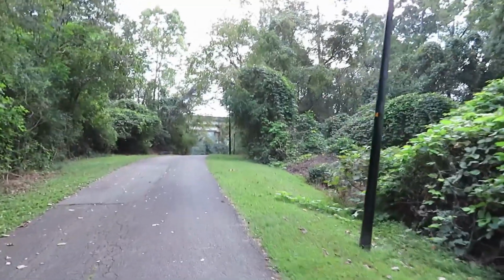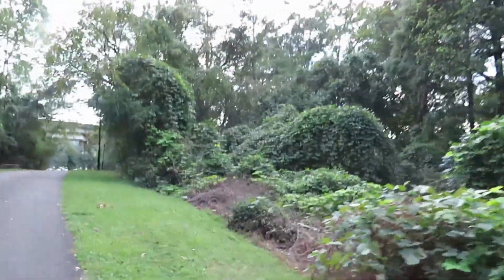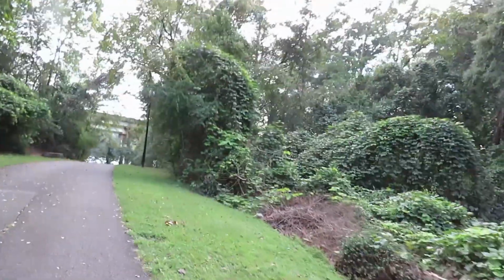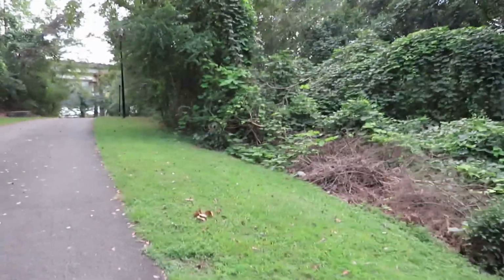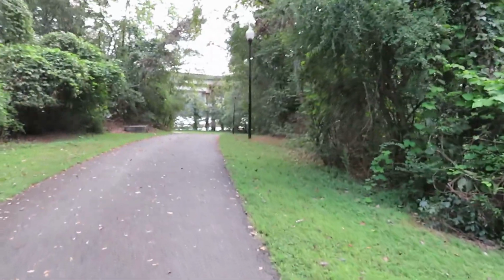That's J.R. Allen right there. So you think this is Manchester running under? No, I know that's River Road over there. I'll show you. I know where that's at on River Road. But that's definitely J.R. Allen.